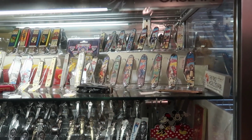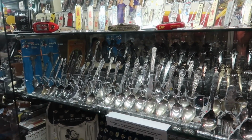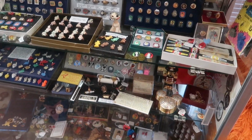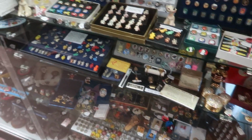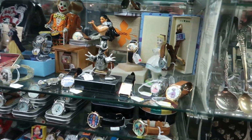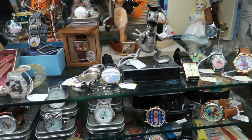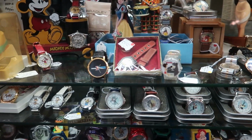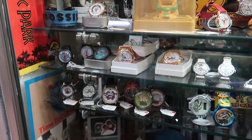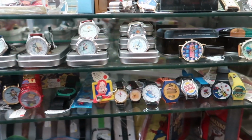Right up here it's all collectible pocket knives. And then we have spoons and things. I guess we have just different rings and charms. Just a collection of odd items, but all related to pop culture. We have all these watches. Oh, these are neat. There's so much stuff in here. It's kind of overwhelming.